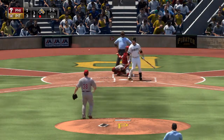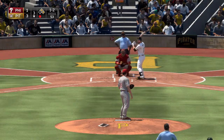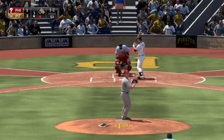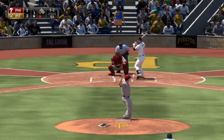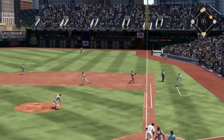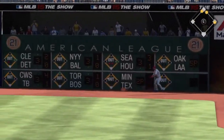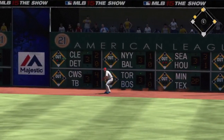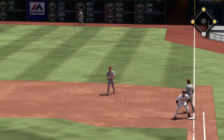Foul behind the plate. Fly ball right field. Short and going back. It is off the wall. It was 1 out, so they had to wait. And the runners will have to hold. The bases are loaded.